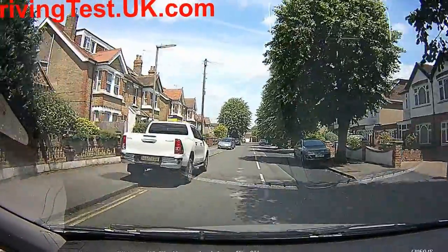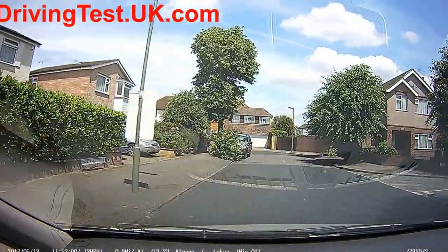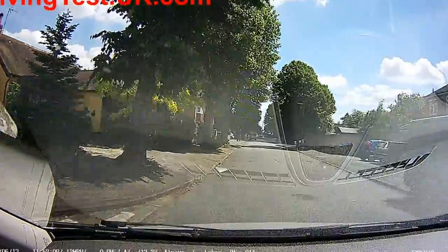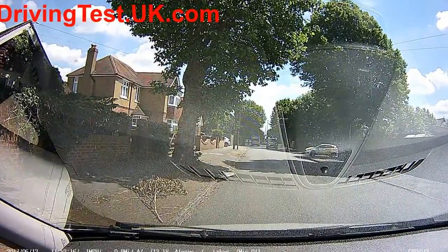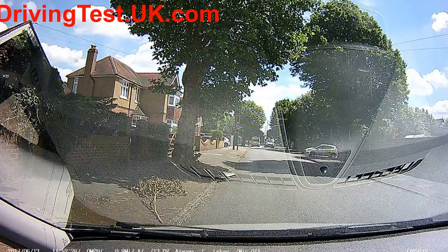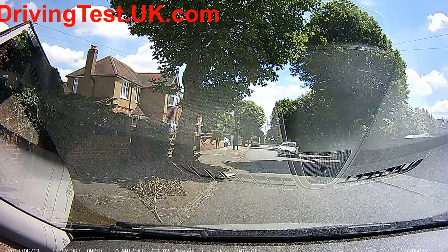The driving examiner has now informed us to turn right. Rob has now been asked to pull up on the left somewhere conveniently safe. The driving examiner has just informed Rob that this is the start of the independent driving section of the driving test. The driving examiner has asked Rob to drive to the end of this road and turn left.